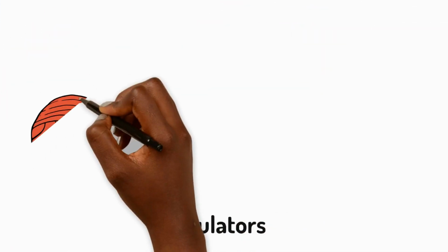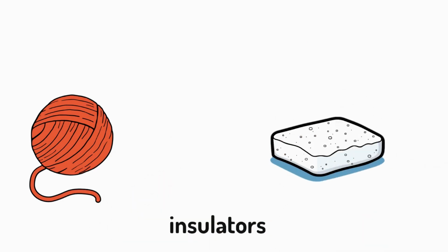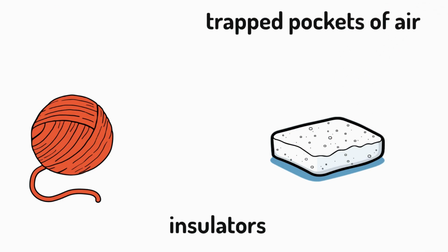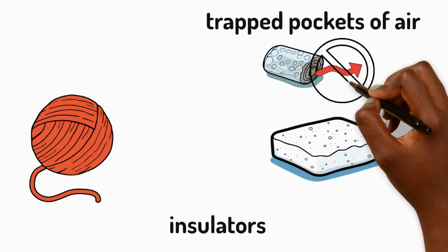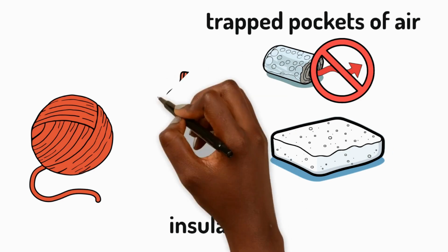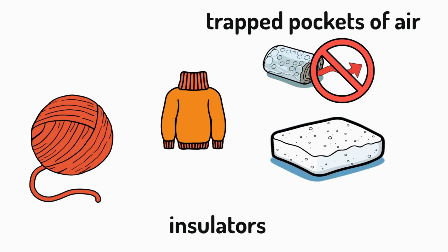These are materials like wool or foam that have lots of tiny air spaces, which we call trapped pockets of air. Trapped air is a good insulator because it makes it harder for heat to pass through, slowing down the heat movement. This is why a woolly jumper helps you keep warm in winter. The wool has lots of air spaces that trap your body heat, stopping it from escaping into the cold outside air.